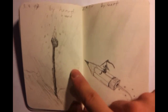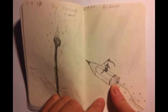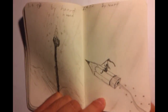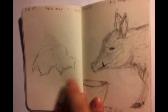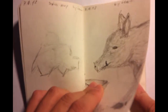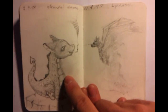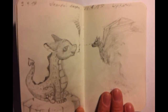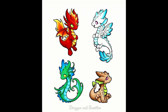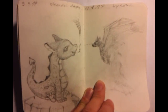This should represent a wand. This is a girl riding on a pencil through space. This is the map of Switzerland and the pig on the side. And this is an earth elemental dragon. I drew this one from a reference. And this bat is drawn by heart.